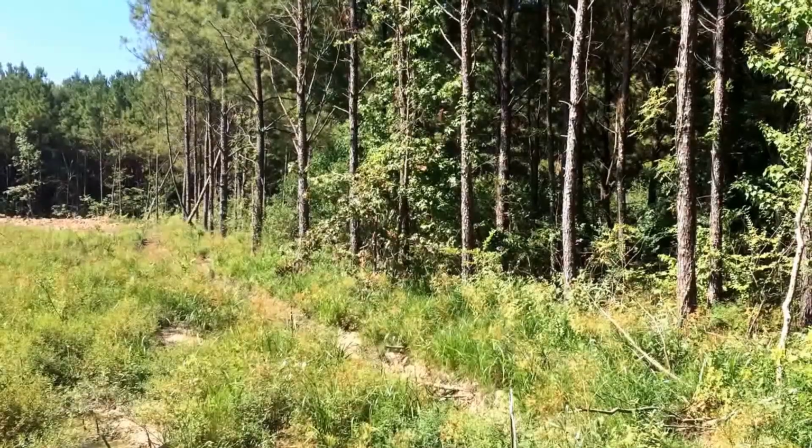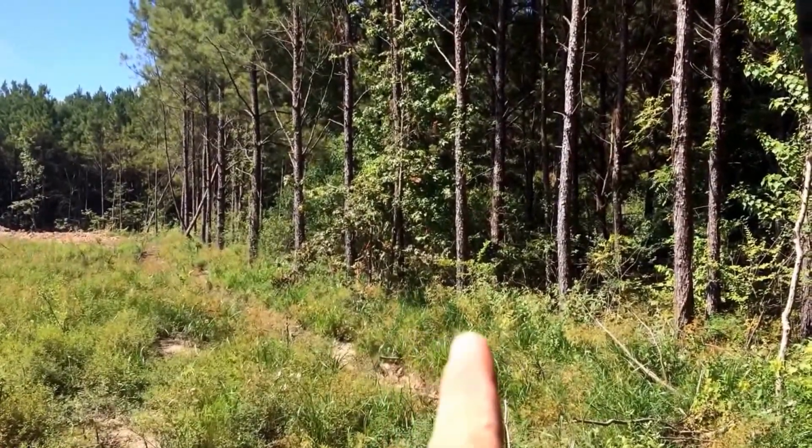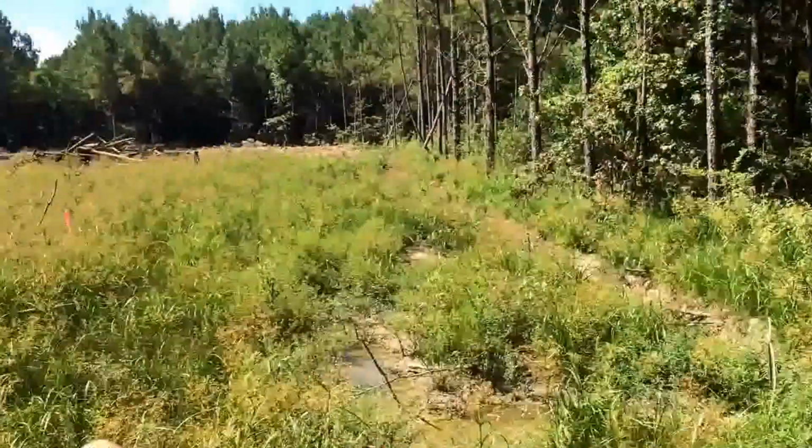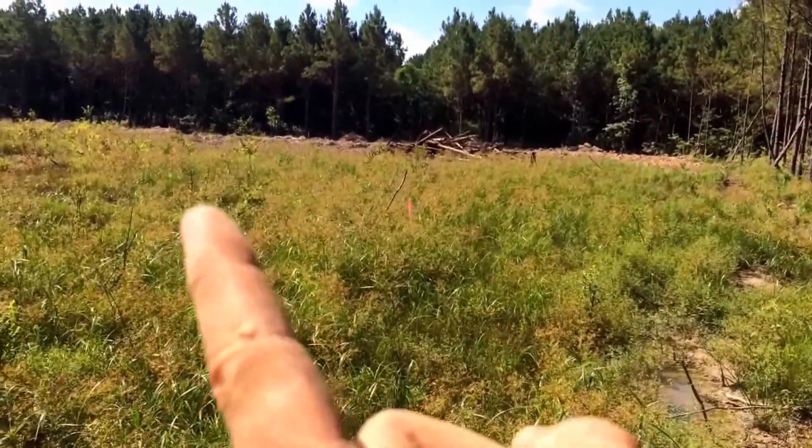All right, time has come. Got some pink survey flags right in there that marks the northwestmost point of the pond. Here's the northern tip right here, and the northeast corner right there.